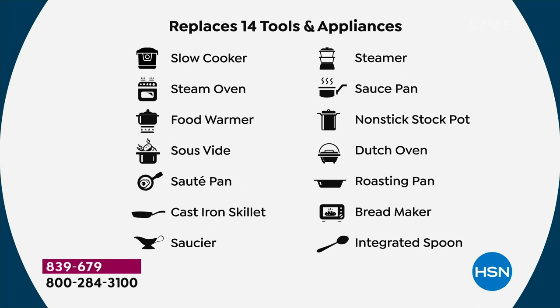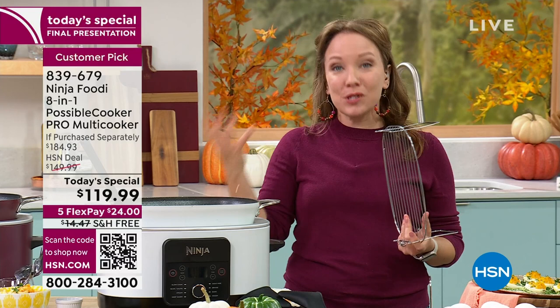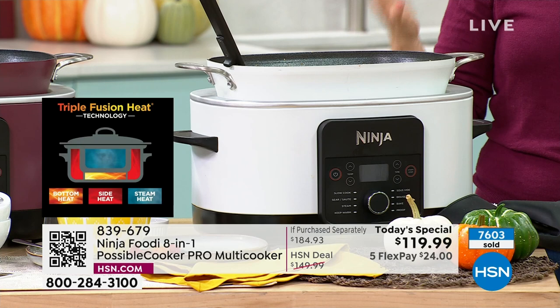To me, that's a big one because a lot of slow cookers, you can't sear. You can't saute, you can't get that crispy edge. That's true, and that's because usually they're made out of ceramic and they just have that slow heating element at the bottom. So most slow cookers are designed to cook slow and slow, which this is too, but it also has that triple fusion heat, so you are able to sear, you are able to saute, and it's nonstick, so it's really easy to get that nice caramelization on your meats without the meat sticking to the bottom of the pan.